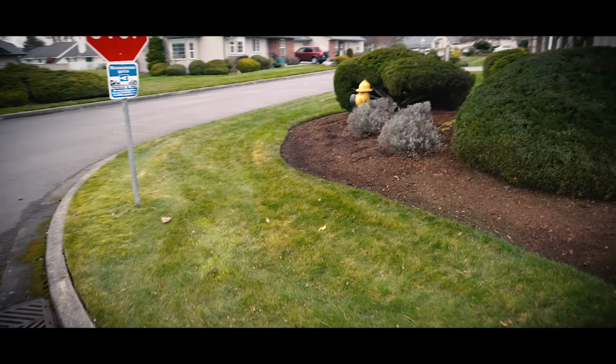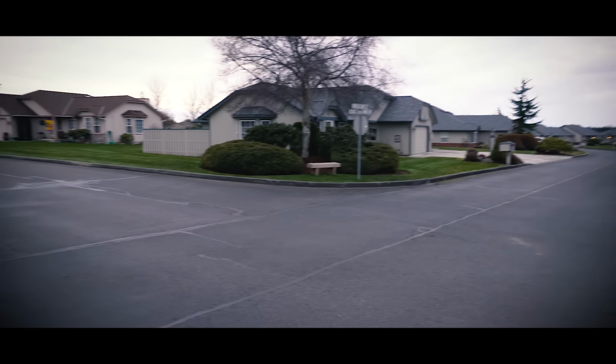But other than that, the beds came out really well. Like I said, the crisp edge, that's what I really like to do. And basically, yeah, so that's it, guys.